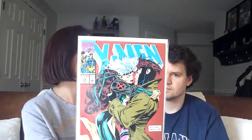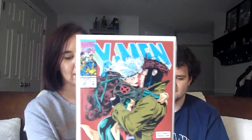Oh, and I actually have this next one. This is Gambit and Rogue, and this is issue number 24 from X-Men, priced at $1.25. Comics like this go for like $2.99 to $3.99 to $4.99, depending on how many pages they are. So it's really cool to watch the transition in pricing. And I like the Gambit and Rogue stories, so I actually have special newer editions of these comics.